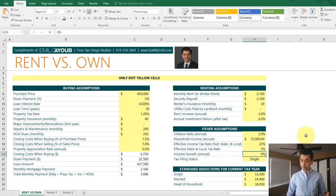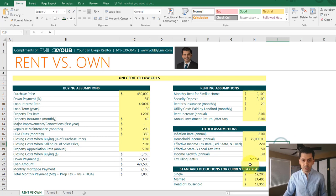We'll say income growth, they get a 3% raise per year, so they're doing better than inflation, and we'll say that they're both single. Down here, there are the standard deductions for the current tax year. This is what it is for 2019. If you are doing this in the future, just Google what it is for that year and you can update this, and everything else will auto-calculate.